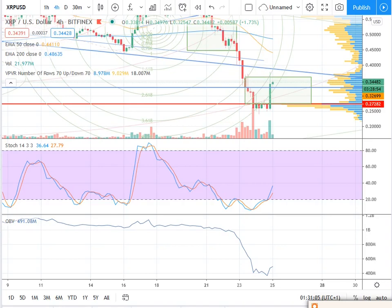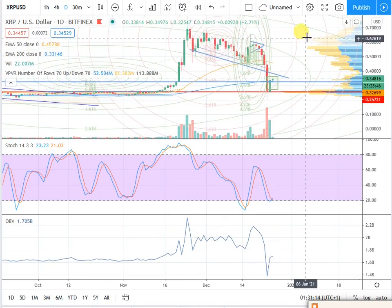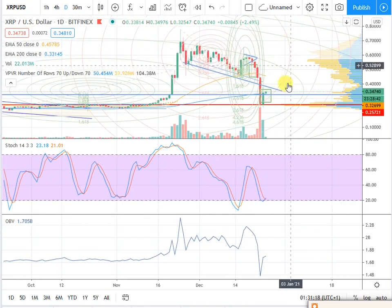All right, so let's clear that out, turn drawing mode off, and let's jump to the one-day chart and then talk about where we think that the price action will go from this point. So with this big, nice, fat red candle, it's pretty safe to say that the overall progression of the price on XRP is still going up.